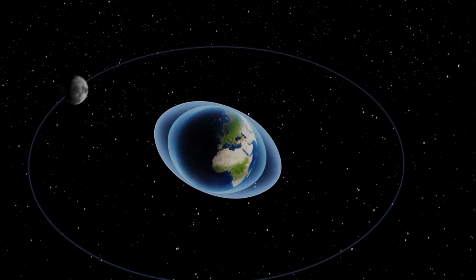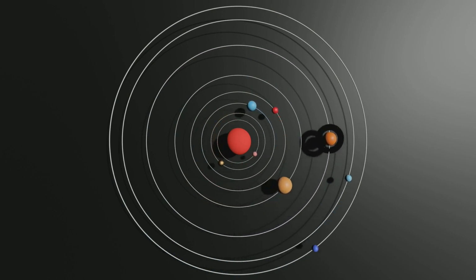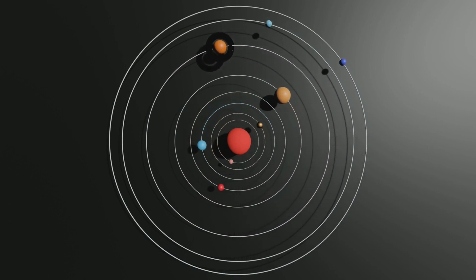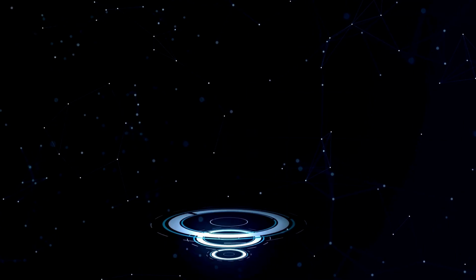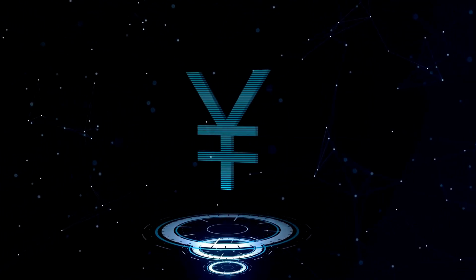This alignment occurred only once every 176 years. Faced with such a rare opportunity, NASA acted quickly. Just 15 days apart, they launched two identical spacecraft, Voyager 1 and Voyager 2, in the summer of 1977, aiming to take advantage of this cosmic alignment. Little did they know that these twin explorers would break all records in the history of space missions.